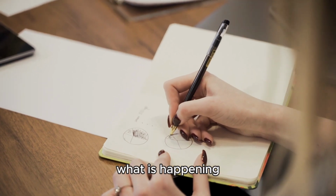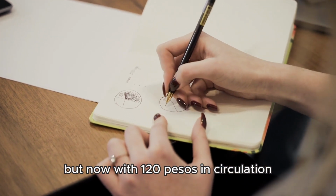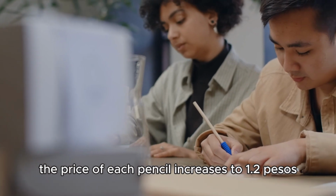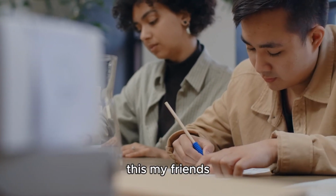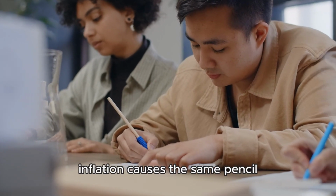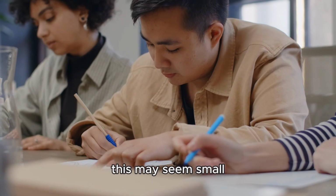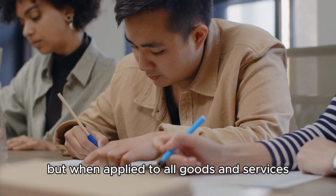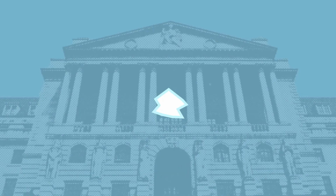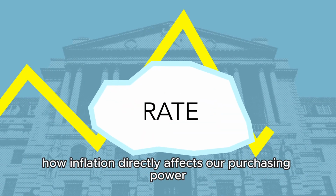What is happening? The supply of pencils has not changed, but now, with 120 pesos in circulation, the price of each pencil increases to 1.2 pesos. This, my friends, is inflation in action. Essentially, inflation causes the same pencil you bought for 1 peso to now cost 1.2 pesos. This may seem small, but when applied to all goods and services, the magnitude of the impact becomes apparent. This simple example helps us visualize how inflation directly affects our purchasing power.